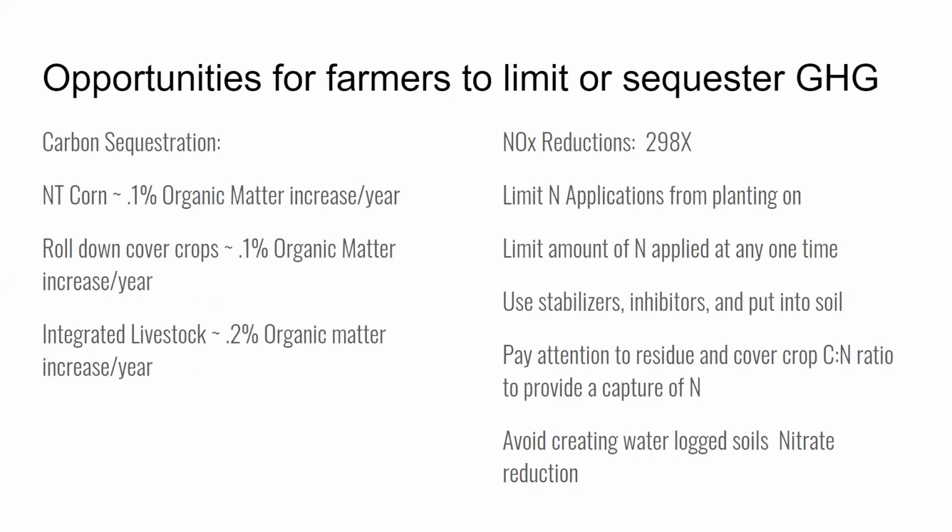There's opportunities for farmers to limit and/or sequester greenhouse gases, which can lead to climate change. That's the question, but we do know the atmospheric carbon dioxide is much higher than it's ever been. So we're doing something wrong, either from emissions or from farming or from how we treat our forests. It's significantly different in the last 100 years.